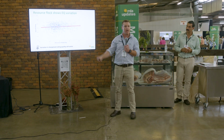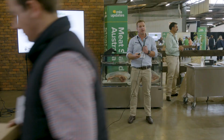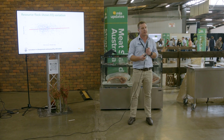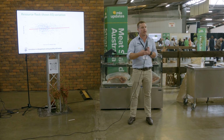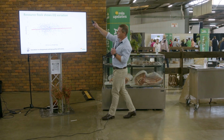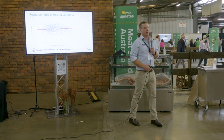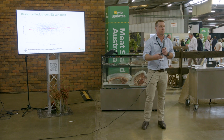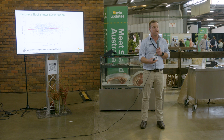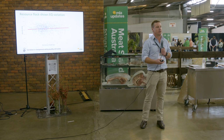And this is coming from our MLA resource flock. This is our MLA funded, I guess we've got 2 flocks, one in Armidale, one in Katanning, where we use industry size and get an industry benchmark of how we're performing genetically across the flock. So there's significant variation, and the other point is that hot carcass weight has very little correlation with eating quality, and that's one of the metrics that we're paid on currently. Not to say it's not important, it's a very important trait, but you can't use fat or hot carcass weight alone in predicting eating quality.